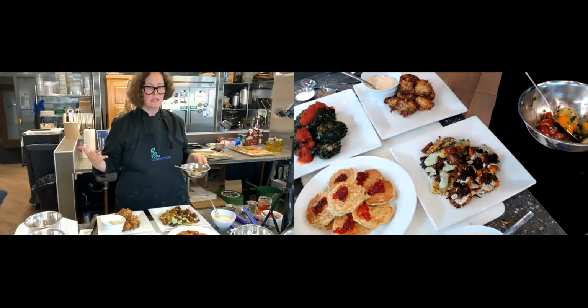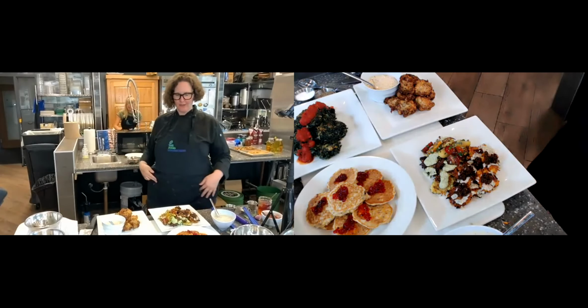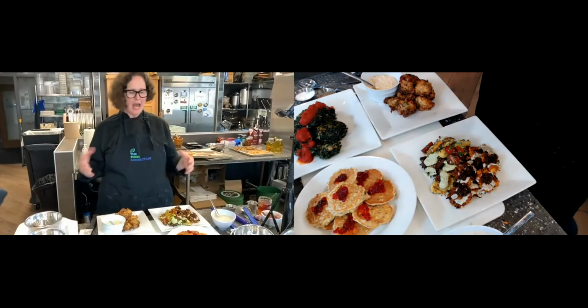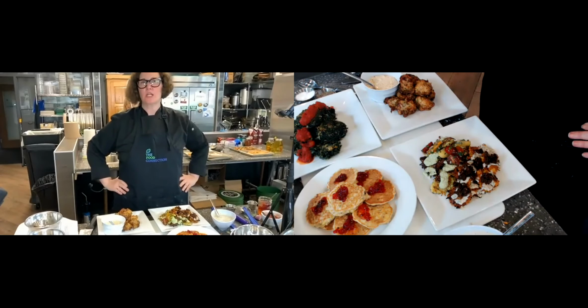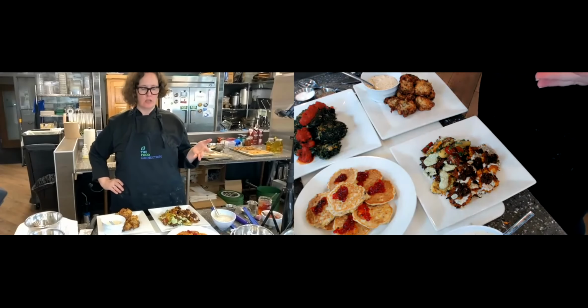So look at this. You could almost use up your whole box this way. You may not want to eat all fritters, but there's so many different ways you can incorporate what you're getting either at the farmer's market or in your CSA share when you pick it up.